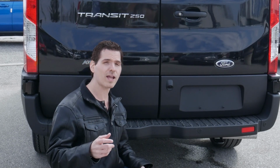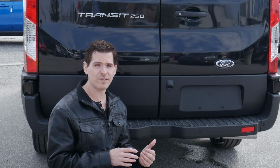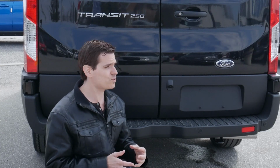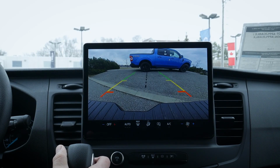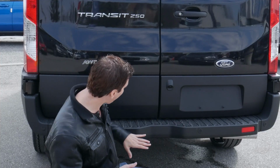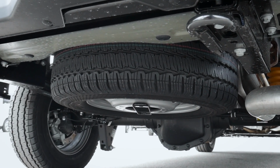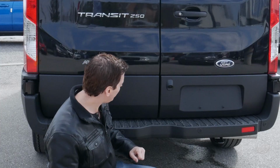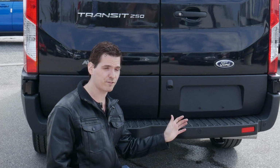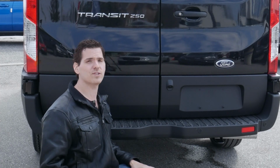And honestly, I do recommend, with the upgrade to that Sync 4 media screen, do it. If you're ordering one of these things from the factory for 2022, 23, etc., make sure you go for that Sync 4 system, because it just makes backing up infinitely easier, because you can see what's going on on that larger screen. We do have our reverse sensing system. We've got our spare tire underneath the vehicle as well, so really straightforward at the end of the day. We do also have, as I mentioned when we got to the front, the option for the front-facing sensors as well. So we've got our front and rear sensors, and this thing has that full 360 camera as an available option, which is kind of nice.